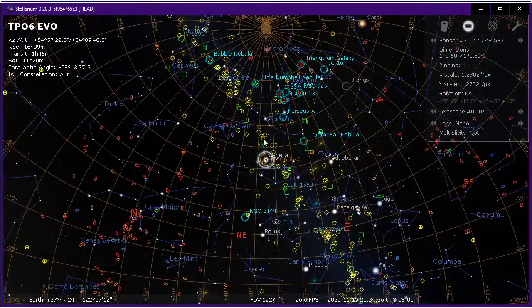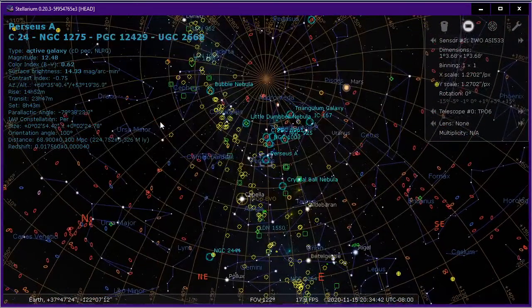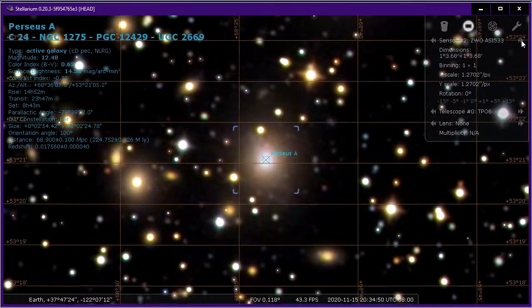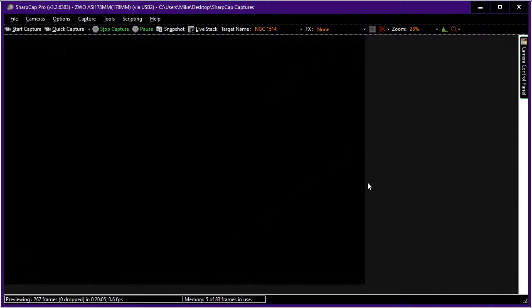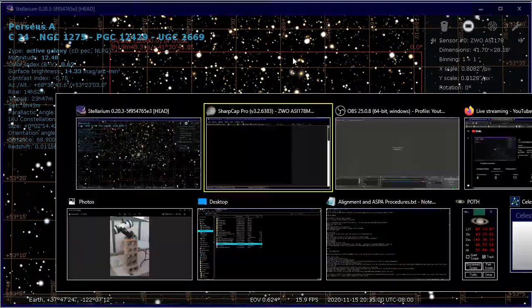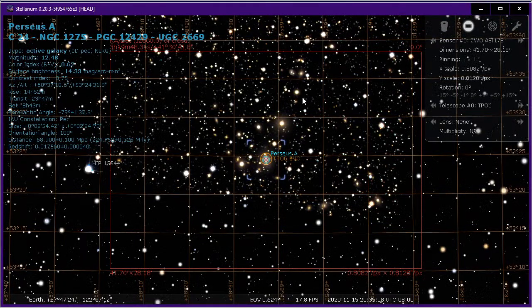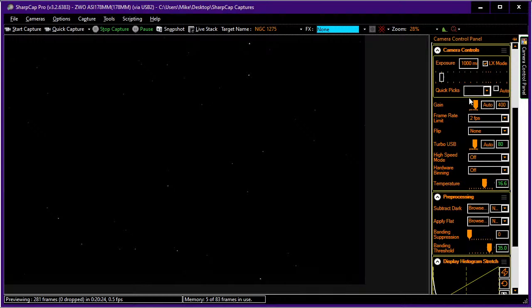So you know what? Let's just go back. Okay. Actually it does look like it's on. So let's just send the scope. This is going to be NGC 1275. All right. Well, let's see if we can see anything.